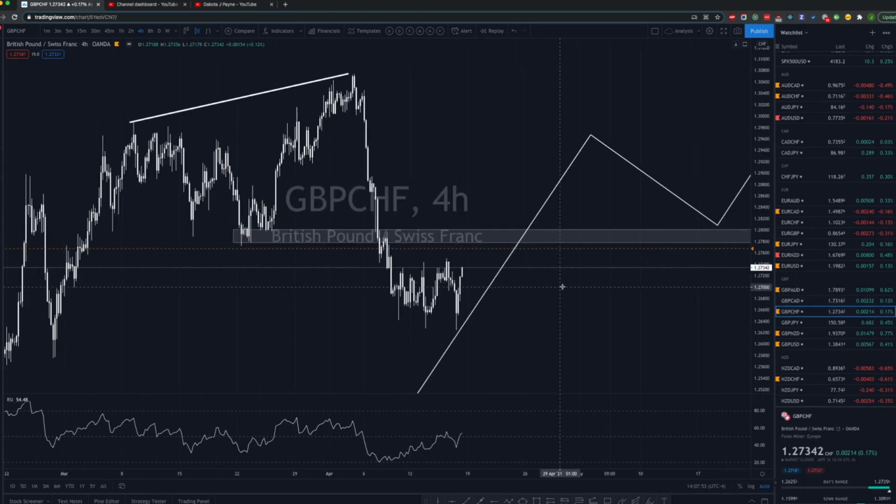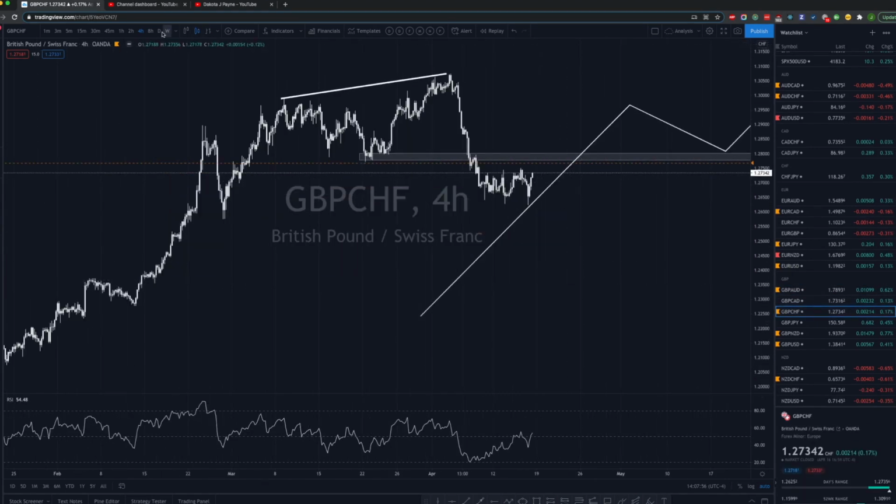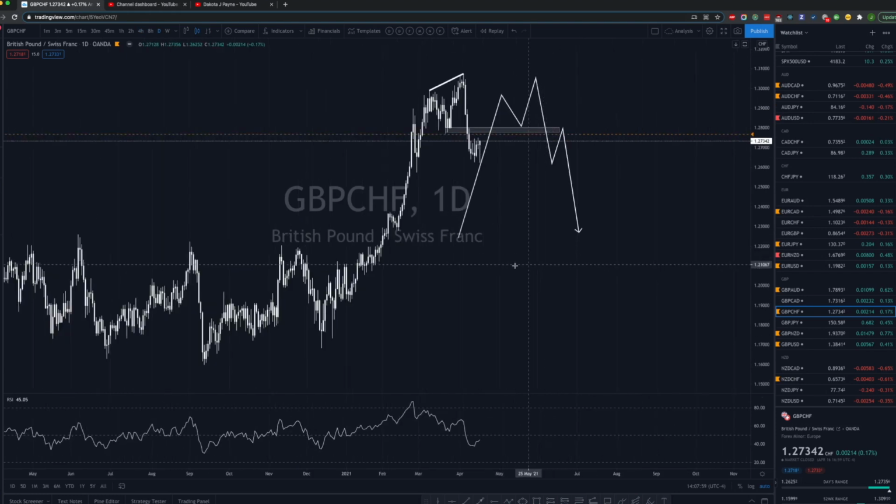All right, GBPCHF. If I just jump to the daily time frame, we had a reversal pattern hopefully forming, right? We had higher highs on price, lower highs on the RSI, quite significantly lower highs on the RSI. Strong bearish momentum after a struggle to push price higher. We broke through the previous lows, showing that shift in structure, and we broke it very impulsively. Now I'm just waiting to see if price pulls back into these broken lows here, a retest with rejection, and then look for that continuation.